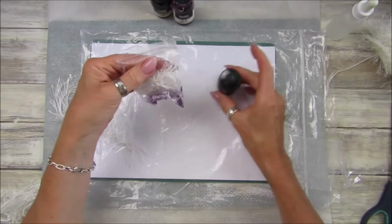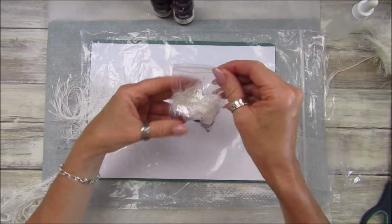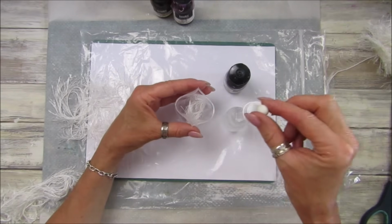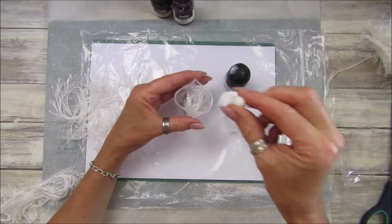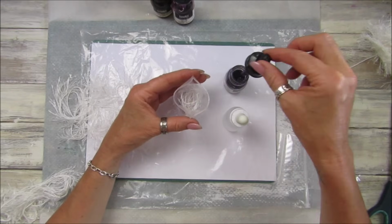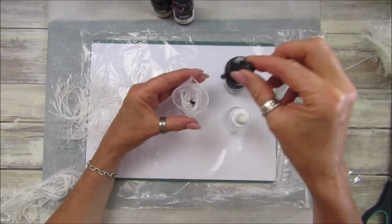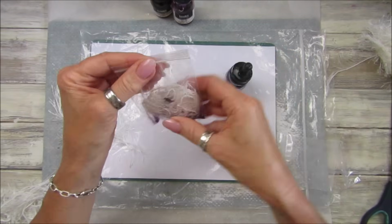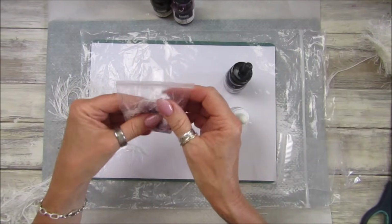Might need a little bit more in there, I think. Because I was being a bit frugal on that one, wasn't I? So let's pop a little bit more. A little bit of water. I suppose you could probably leave this in there. Okay, so that's 3 drops in there I've popped, and some water. And let's see if that's enough.